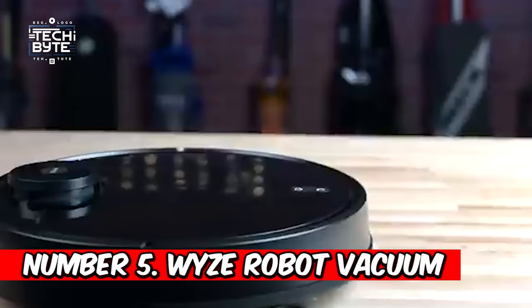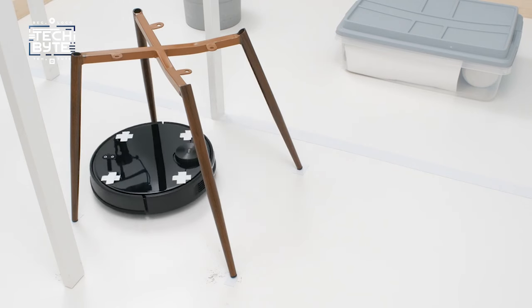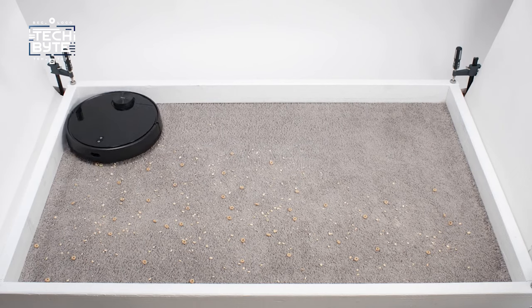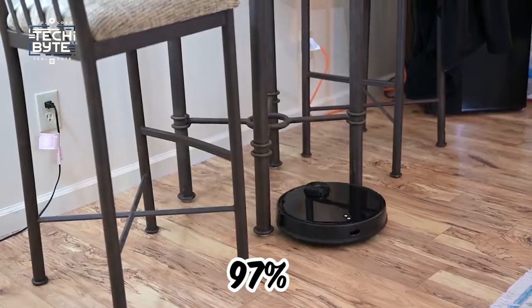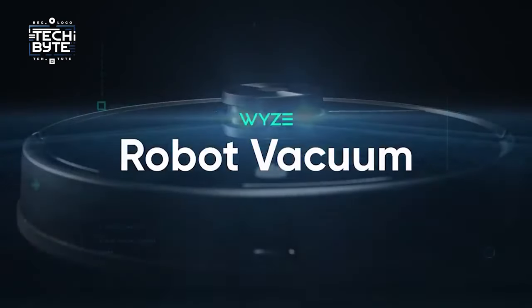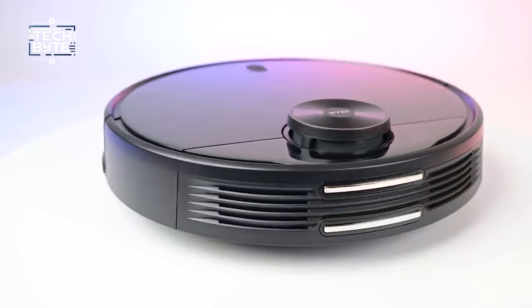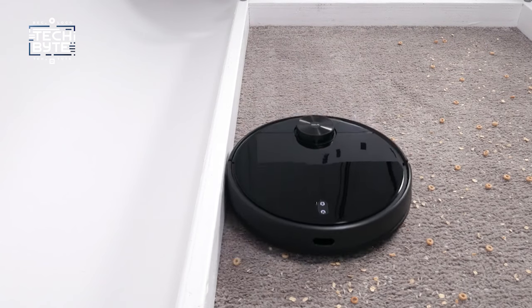Number 5. Wise Robot Vacuum. Wise Robot Vacuum earns its spot on the list for its impressive performance, particularly on hard floors. During testing, it flawlessly captured 100% of pet fur and cereal, nearly achieving perfection with a 97% pickup rate for kitty litter. What sets it apart is its user-friendly Wise app, offering intuitive navigation and handy features like the location-based trigger, a rarity outside of iRobot Roombas.